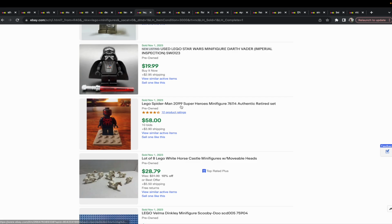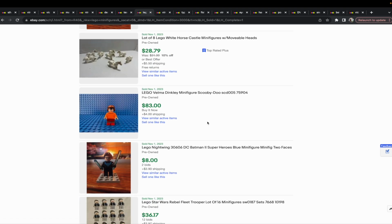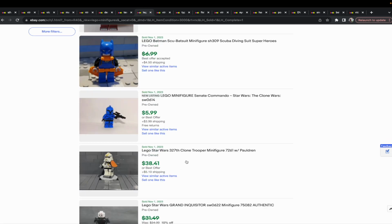$61 for this guy. This is a Spider-Man superhero 2099 minifig. There is so much money. Look at this Velma Dinkley from Scooby-Doo, $87 all in. Unbelievable. Nightwing, even this little guy's $11. So minifigs for sure.